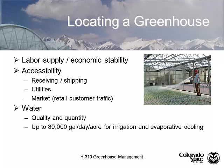Another thing to think about when you're locating a greenhouse is, where is your labor supply? What is your labor supply? If you look around Colorado, you'll see the biggest greenhouses are located in areas of the state that have a farm-based economy, farm-based labor. And what that means is you have people that are used to working hard. And they are familiar with working with plants. They're familiar with working with agriculture.